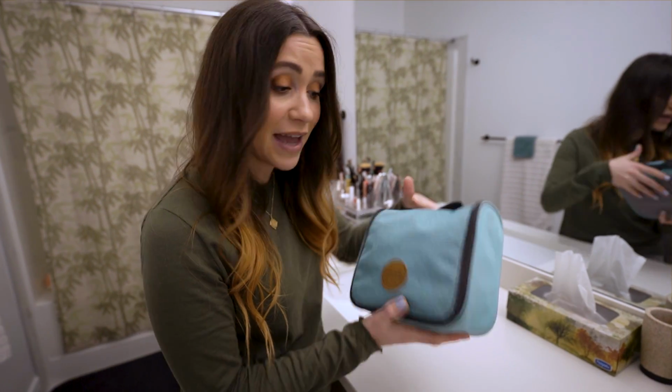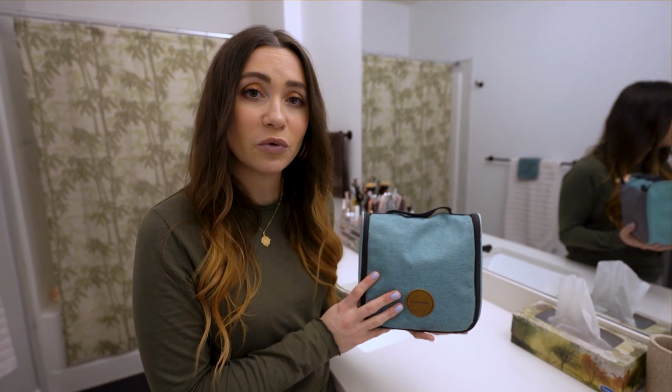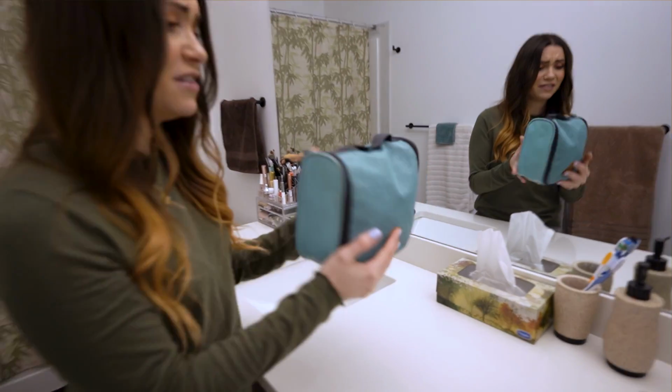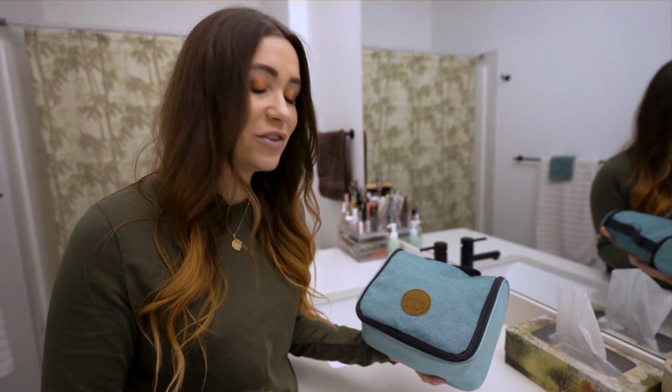So this is my toiletry bag. As you can see, it is currently fully packed for a 1 month long trip to Africa. That's where we're heading. So this is all the things I will use for 1 month of travel. I've had this bag for quite a few years. It is a Dakine bag.